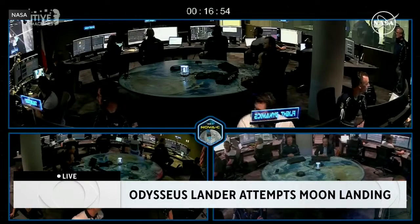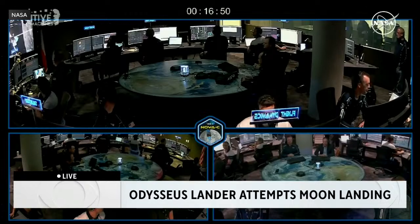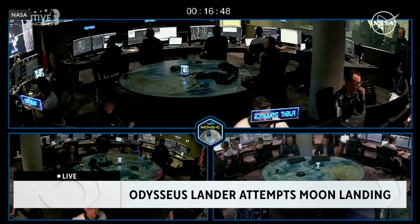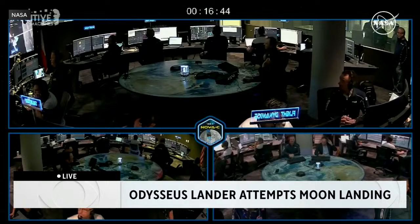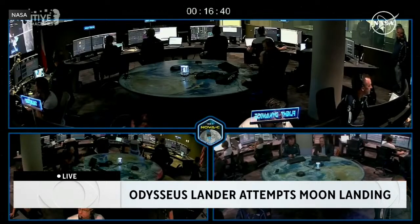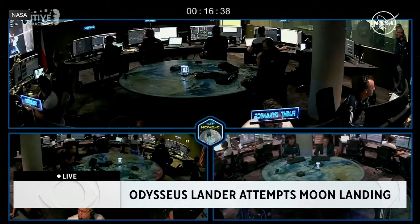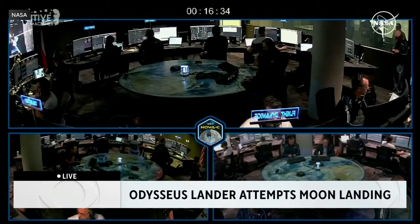A lot's happening, Josh. Of course, we have this 11-minute burn. We're focused on the propulsion elements of this PDI. At the same time, the spacecraft is oriented in such a way that it can use a technology called terrain relative navigation to scan the environment along the way. What's happening there? Right, so we know that we needed terrain relative navigation when we were descending and coming down to the lunar surface.